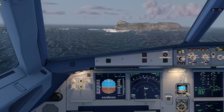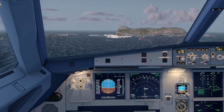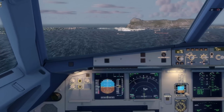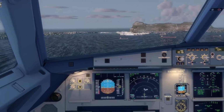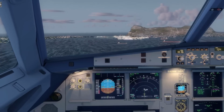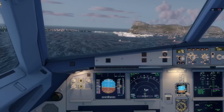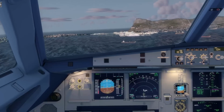Above. 1,000. Okay, minimums, landing. So obviously now going to be committed to this approach. Been going for 2 hours 28 minutes, so arriving a little bit before schedule hopefully. Not too much though. The runway's starting to look very short indeed.